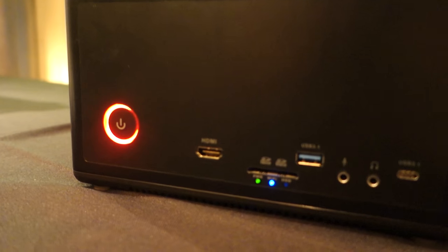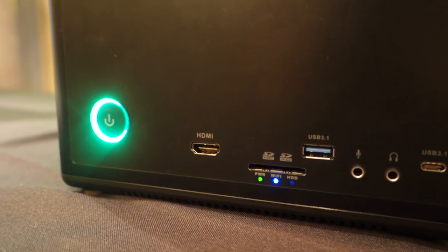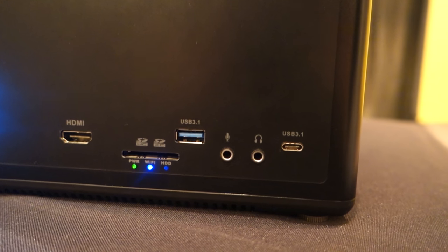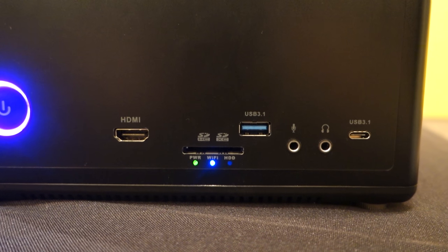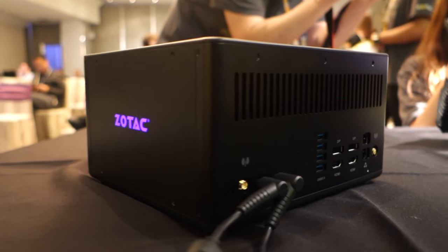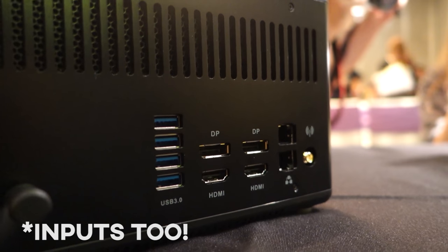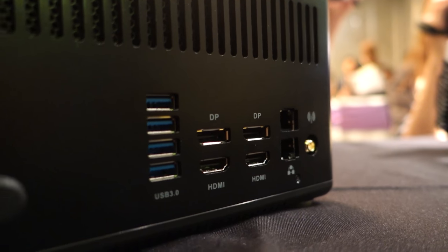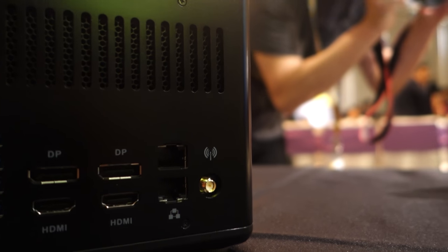Look at this, on the front panel, you get HDMI for VR HMDs, which is super cool. Also USB 3.1 front panel, both type A and type C connectors, and an SD card reader. Moving around to the back, more ventilation. Look at all the outputs you get: four USB 3, two DisplayPort 1.3s and two HDMI outs. Dual gigabit Ethernet LAN, Wi-Fi, and Bluetooth.